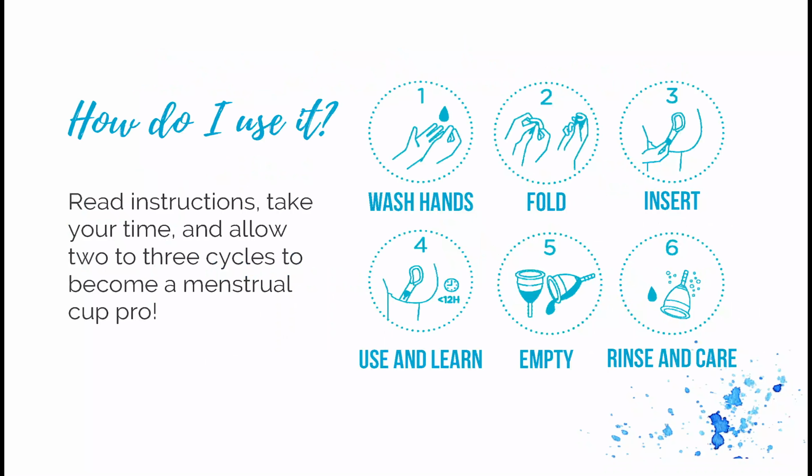How do I use it? All menstrual cups come with instructions. Please take your time to read them. Allow yourself a few cycles to master how to use a menstrual cup so that you can become a menstrual cup pro. Quite simply though, all that you need to do is wash your hands, fold the cup, insert it, learn how often to empty it, empty your cup, and rinse it.